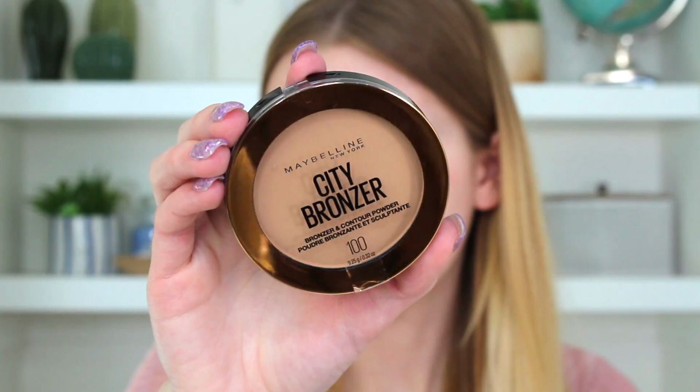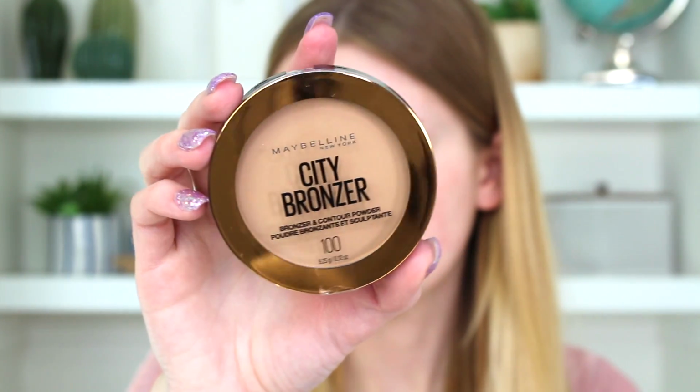I think what will really help this look is a little bit of bronzer. Now this bronzer looks amazing. Okay, this is the Maybelline City Bronzer in the shade 100. Now this is a very light bronzer and it's a little bit of a mix between like cool and warm, which I think will work really well on my face. Thank you, Mom, for like picking the right bronzer for me.